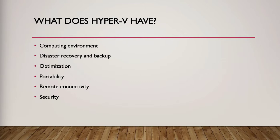Computing environment. A Hyper-V virtual machine includes the same basic parts as a physical computer, such as memory, processor, storage, and networking. All these parts have features and options that you can configure in different ways to meet different needs. Storage and networking can each be considered categories of their own because of the many ways you can configure them. Disaster recovery and backup. For disaster recovery, Hyper-V Replica creates copies of virtual machines intended to be stored in another physical location, so you can restore the virtual machines from the copy.